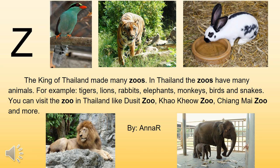By Phut and Dong Yun. Z is for zoos. The king of Thailand makes many zoos. In Thailand, the zoos have many animals, for example tigers, lions, rabbits, elephants, monkeys, birds, and snakes. You can visit zoos in Thailand like Chiang Mai Zoo, Khao Kheow Zoo, and more. Bye now.